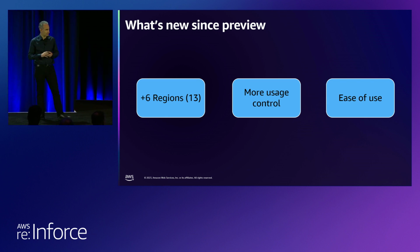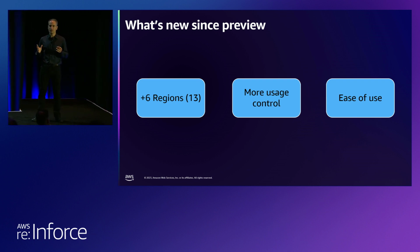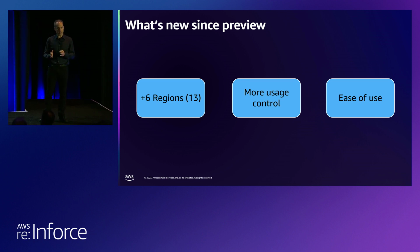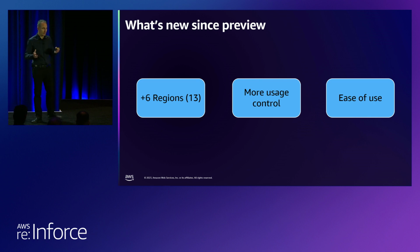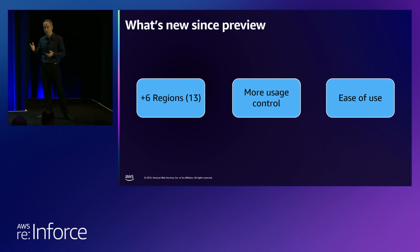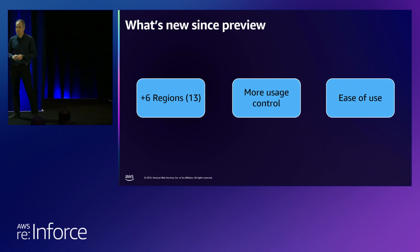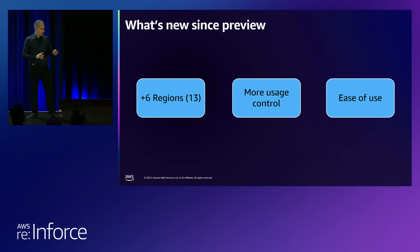We also made a lot of ease of use improvements on the data sources themselves, with improvement in the mapping we're doing to OCSF, and also evolution. We kept up with the evolution of OCSF. So we also upgraded our log sources between preview and GA to match the latest changes of OCSF, and we'll continue to do that. We really want to keep up with OCSF.